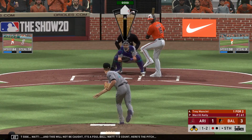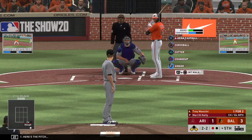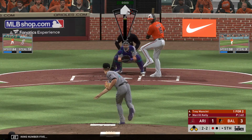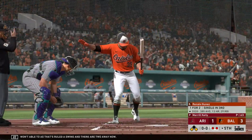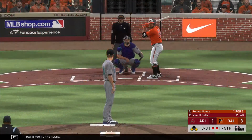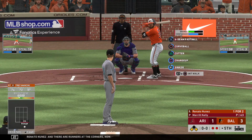A ball and 2 strikes. Here's the pitch. 2 balls, 2 strikes. 3-1 our score as we play inning number 5. And try to hold back, but he won't be able to as that's ruled a swing, and there are 2 away now. Now batting, first base. Now to the plate, Renato Nunez, and their runners at the corners now.